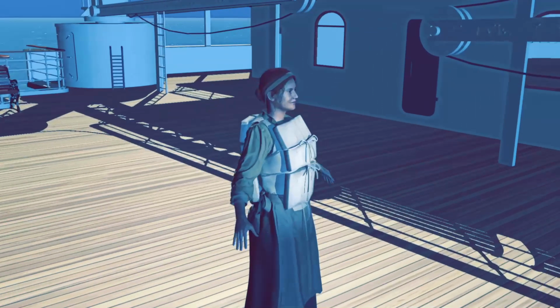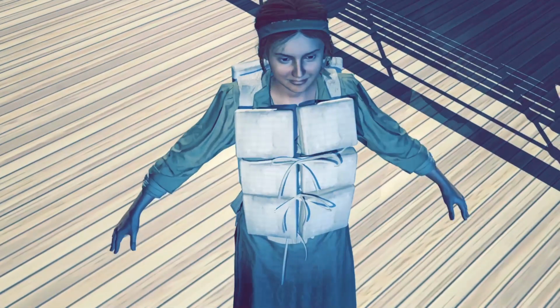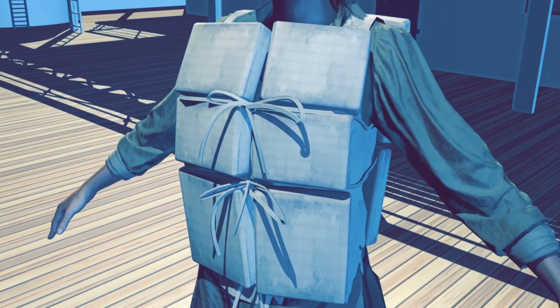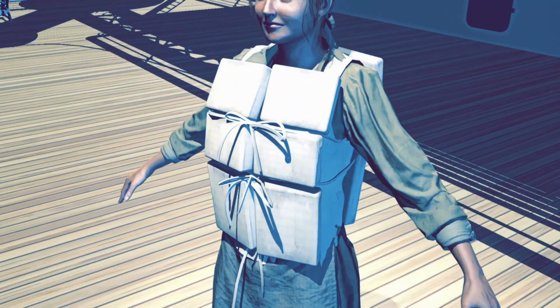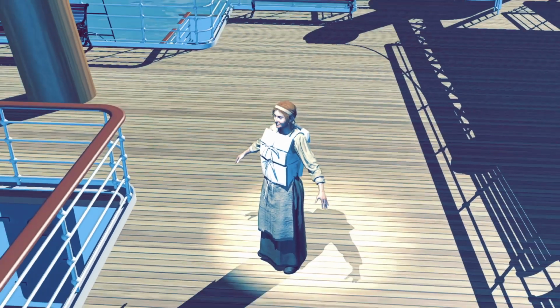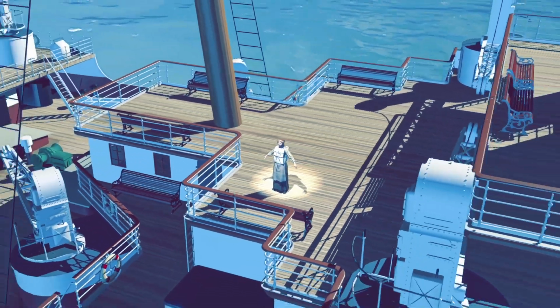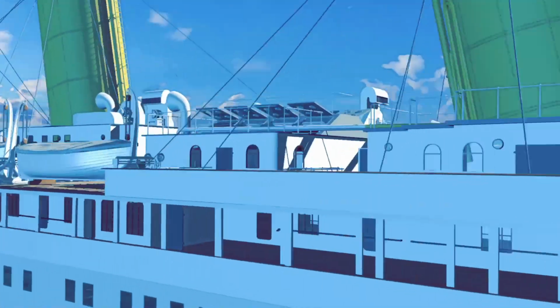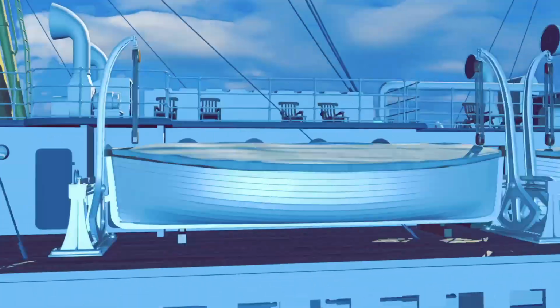Along with these, life vests provided by Fosbury & Co. of Barking, cork slabs enclosed in a canvas cover with 4 ties, fastened at the front, of a design approved by the Board of Trade, were provided for passengers and were available throughout the sleeping accommodation, distributed by the crew.